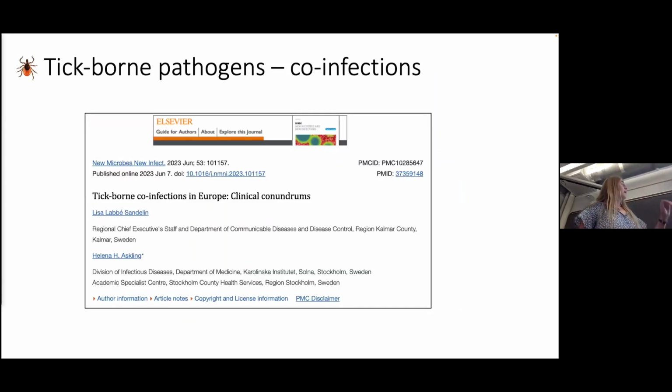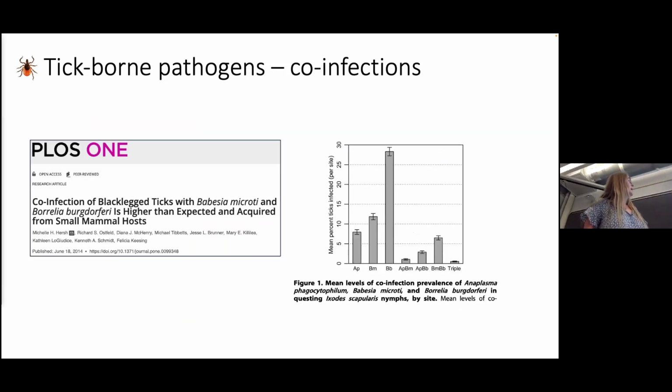These clinical conundrums are not just here in Vermont. These 3 tick-borne pathogens and diseases are actually very common in Europe and other areas in the US. So it's not just here that we're faced with the emergence of tick-borne pathogens. And in research, folks have been finding that these pathogens may not be randomly associating in tick hosts. They may be found together more often than they would be by chance. And this is something I'll be touching upon today.